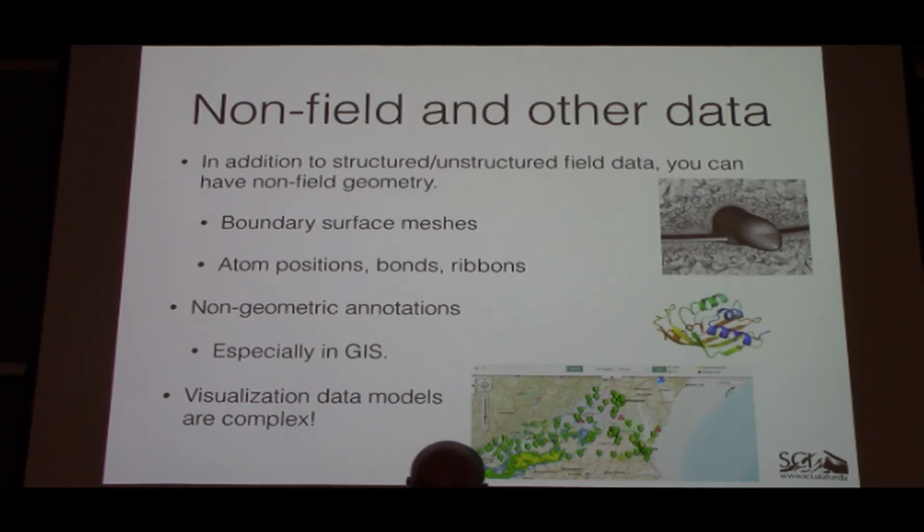Oh, okay. So non-field data, these show up more often than I'd like to admit in visualization. Very often you'll have a boundary surface mesh that you want to show separately from the grid that you're doing the computation on. In molecular visualization, you'll have something like a wave function, for example, from a DFT computation, but you'll still want to show the atom geometry and bonds that are sort of the implied connectivity.